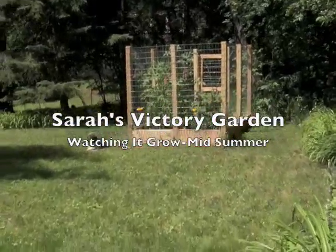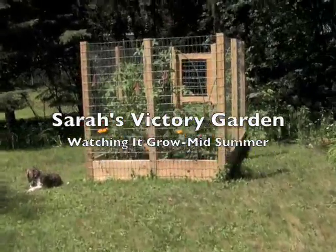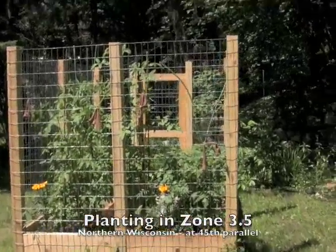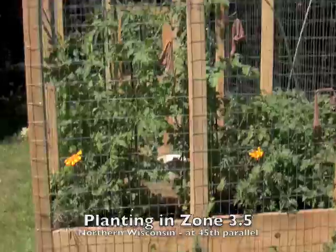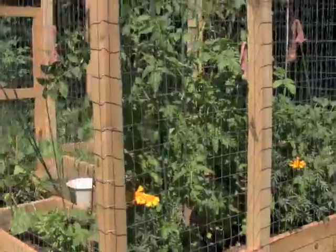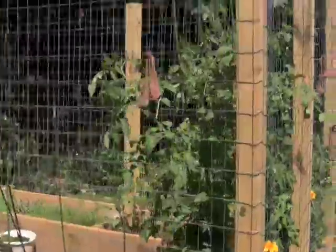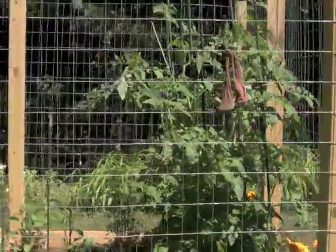Oh, it's a windy day. It's July 6th, 2009. We're coming to our container garden, our raised bed garden that Ken built this spring, thinking maybe I would plant something. And to his surprise, I actually did. And here's what it looks like on July 6th. We planted it on May 22nd, so it's been going for about a month and a half now.